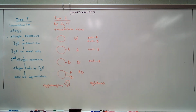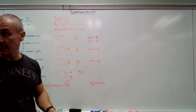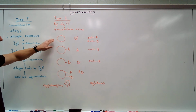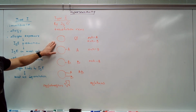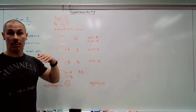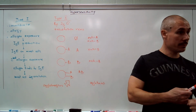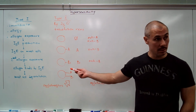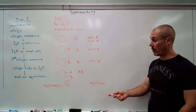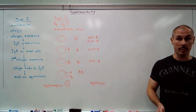Now, if you look at the distribution, check this out. Where are the antibodies? Antibodies are in plasma. Are you following me? So, I'm type O. My red blood cells have no surface antigen, but in my plasma, I have antibodies against both A and B. If somebody has blood type A, in the plasma they're going to have antibodies against antigen B. If somebody has blood type B, in their plasma they're going to have antibodies against A. And finally, people with blood type AB, who have both surface antigens on the red blood cells, have no antibodies against them in the blood.